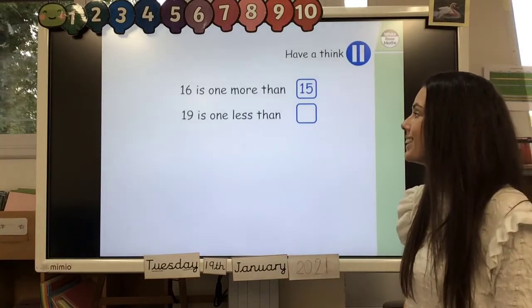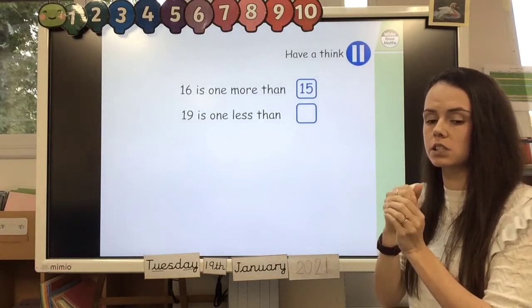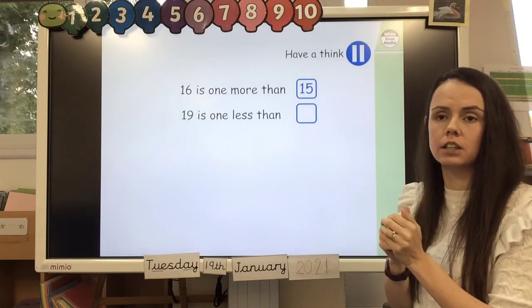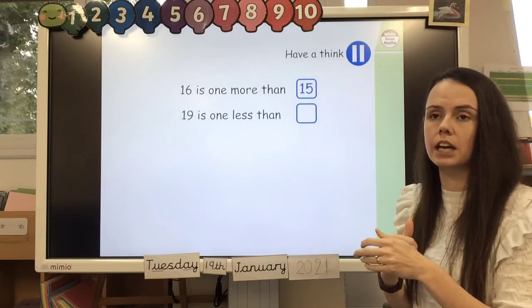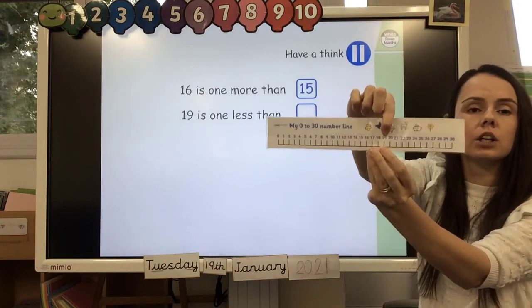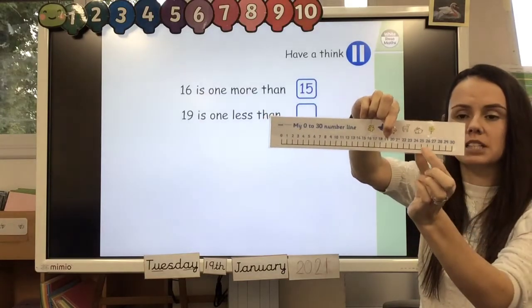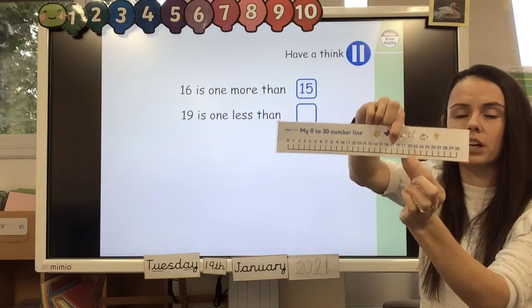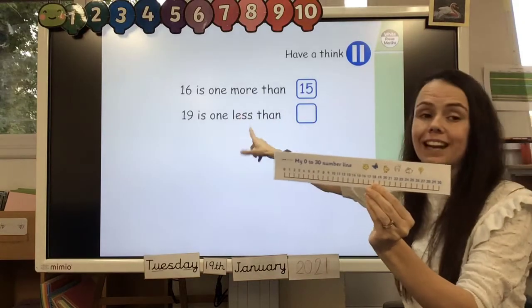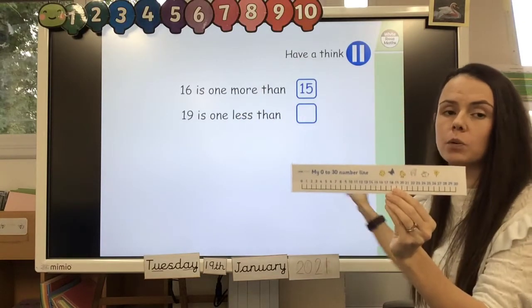19 is one less than. So I have the number 19. What's 19 less than? Oh, so I've got this number line again. So I've got 19 here. It's less than 30. It's also less than 25 and 24, 23. But it's asked for one less. So 19 is one less than 20. Well done.